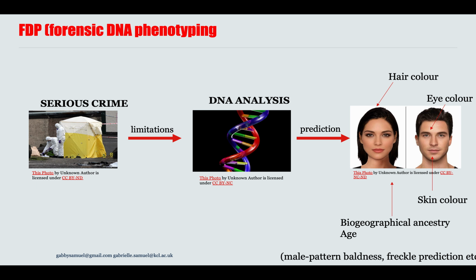So forensic DNA phenotyping analyzes DNA from a crime scene stain or from an unidentified human remain in a way that it can predict likely externally visible characteristics of a suspected perpetrator or a missing person. So here it can predict by geographical ancestry or skin color, eye color, hair color to the appearance of a person, and also can predict age as well. And it's a very investigative type technology, so it's used to help identify a particular suspected perpetrator.